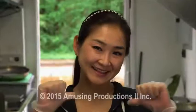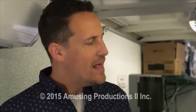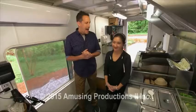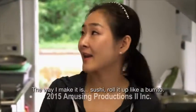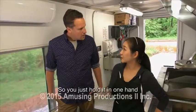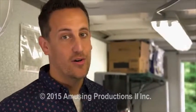This is Hannah, and you have found a way to take two types of food and combine them in a way that I never would have thought possible. Sushi burrito. All right. How did you come up with this idea? The way I make it is sushi and roll it up like a burrito. So you just hold it in one hand and just walk around and then just eat it. Handheld, key component to good carnival food.